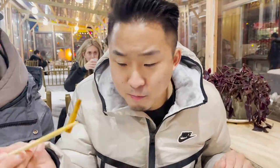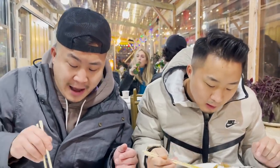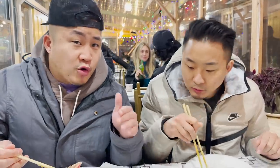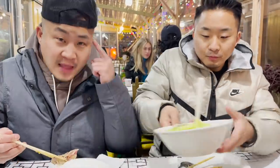I'm a fan of the marinated bamboo shoots. This is the wine chicken, $8.95. This is something I always got to get every Shanghainese spot I go to. Yo, the food here is pretty solid, man. Honestly, it actually surpassed my expectations. They have some old Shanghainese grandmas in there speaking Shanghainese with each other. That's when I knew it was legit.